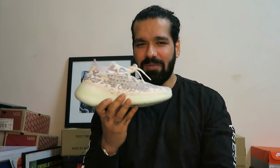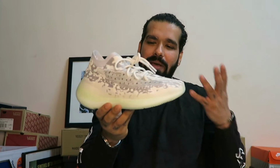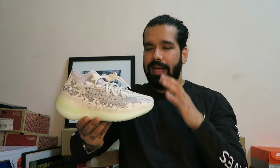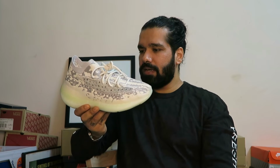You think they're gonna restock? What do you guys think? Do you think the Alien 380s are gonna restock? I mean, I'm a fan of the colorway. A friend of mine said you might as well wait for the calcite glows, and I, for some reason, love this colorway from the very get-go, from the moment I saw it. And the calcite glow has similar vibes, except for this panel right here being grey. But yeah, man, I don't know about that.